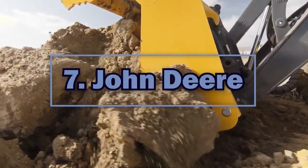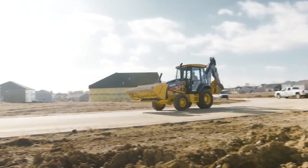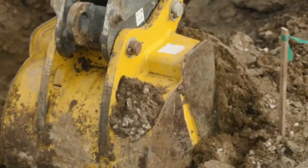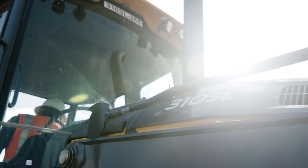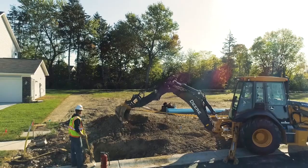Number 7, John Deere. You probably know about car manufacturers wanting to make the changes from fuel to electric, but you might want to know that agricultural manufacturers are doing the same. Notably, John Deere. A couple of years ago, the company demonstrated their new automated electric tractor.